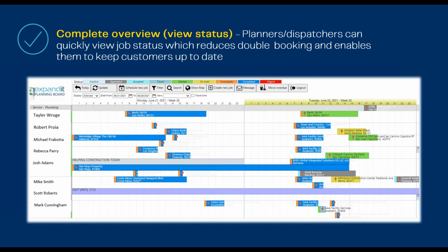At all times, the dispatcher should be able to answer a question from their customer, reduce double bookings of their resources, and know each resource is working, what they're working on, and what step in the process they're at. The planning board gives a summary of what is happening for the day or past days and future. The details lay behind each of the planned visits on the board.